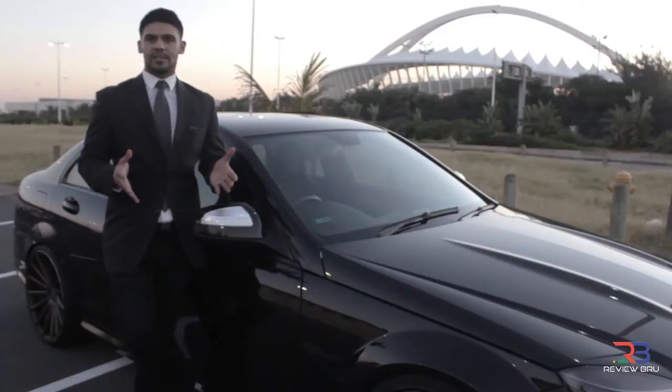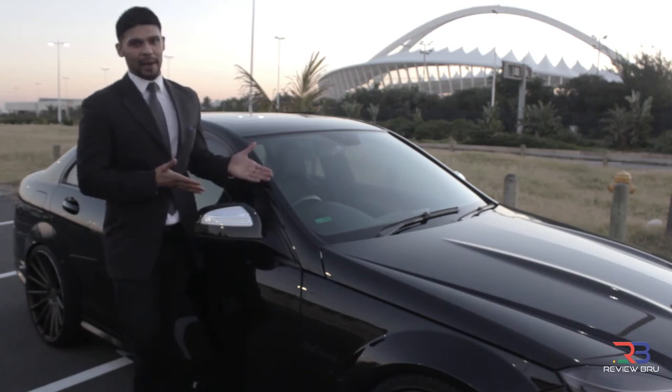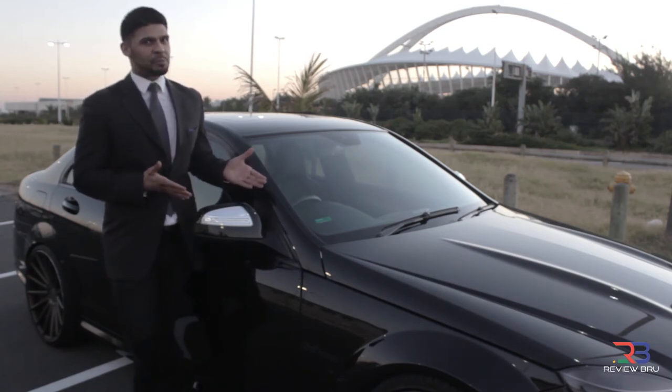When it comes to class and speed, the Mercedes-Benz always delivers. As for the black beast on my left, however, it definitely left me speechless.